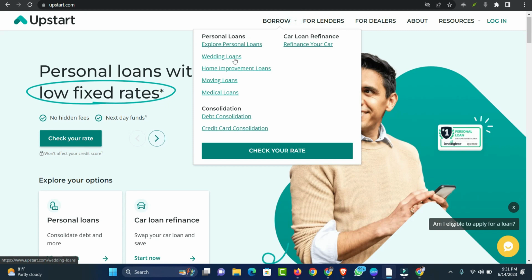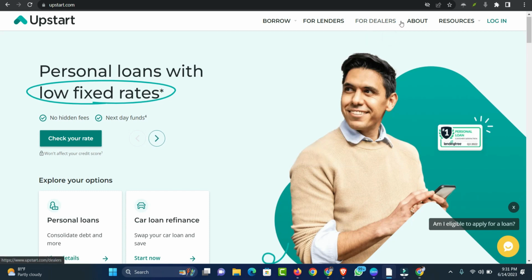We'll explain how Upstart personal loans work, what the Upstart loan application process looks like, and how Upstart stacks up against other loan options out there. Let's see if Upstart has what your business needs. Upstart is best for simple personal loans from a fast, well-liked lender.